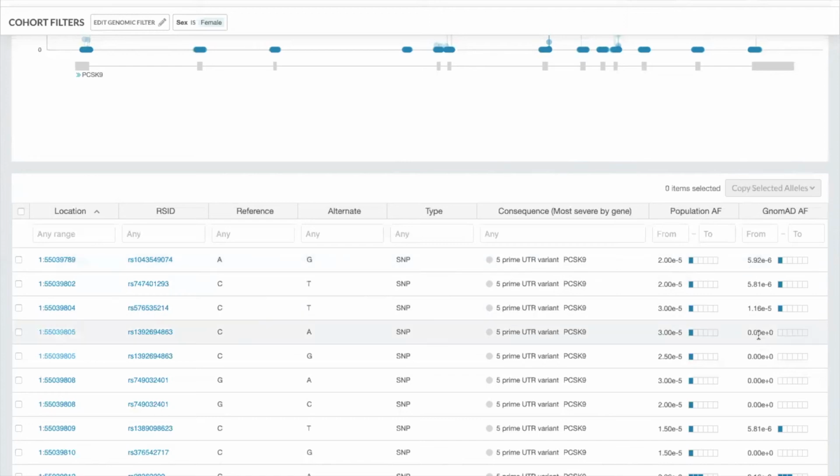Sometimes the gnomAD frequency is 0, meaning that gnomAD has enough coverage and has seen that location, but has never seen that particular allele. So there's never been an A in gnomAD. That's what this 0 means. And sometimes this is empty, meaning that gnomAD doesn't have a designation as to whether this variant has been discovered or not, because it hasn't had enough coverage or it's outside of gnomAD's aggregation coordinates.